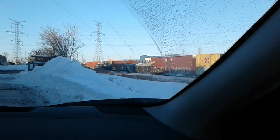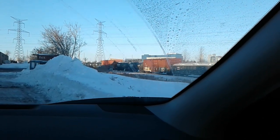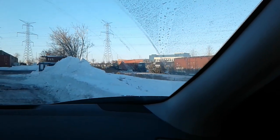Sometimes the scanner is not trustworthy. You know that beeping sound? My dad's just fiddling around with my scanner.